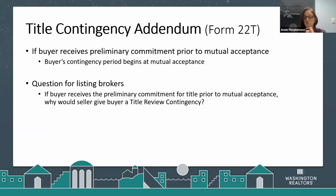So is seller going to deliver a title contingency to the buyer based on the one-off type of scenario, or on the garden variety scenario where buyer only would be getting an opportunity to terminate for any reason or no reason at all after they've already entered the purchase and sale agreement? And I'm not telling you there's a right or wrong. I'm telling you in this scenario, you should think critically about whether or not the buyer really needs that 22T. Okay, is that a question on this topic, Liz?